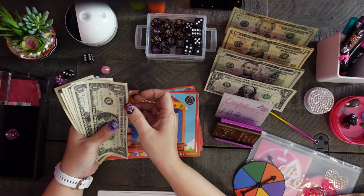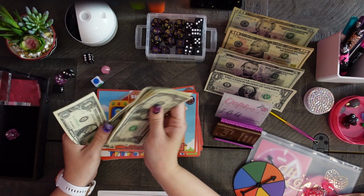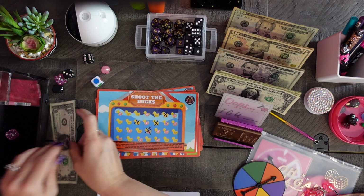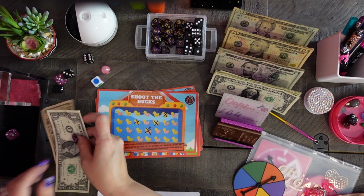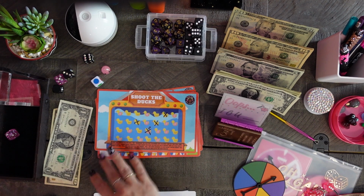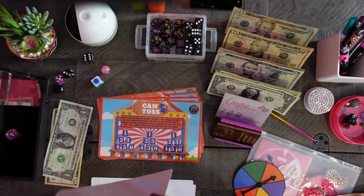So for Shoot the Ducks, we got 1, 2, 3, 4, 5, 6, 7, 8, 9, 10, 11. Let's keep a 1. Let's take out a 10. Oh, I guess that wasn't just Shoot the Ducks, that was also Brain Freeze, but I wanted to condense, my ones was getting kind of low. So that was Shoot the Ducks.